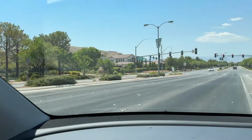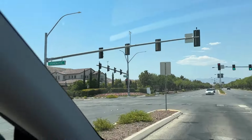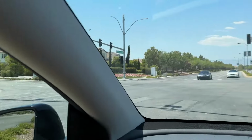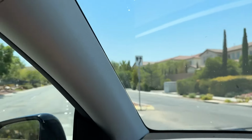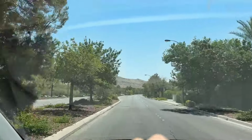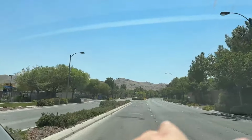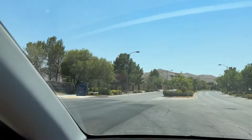Now, one thing to notice is over here to the left, we have Stonewater, this street that brings you over to the left. And this one, they have a luxury community with brand new construction homes that you can build. And I'm going to leave a link up here to Stonewater. It's a builder called Blue Heron, which is a luxury builder.